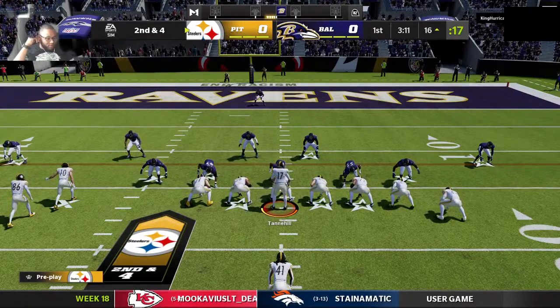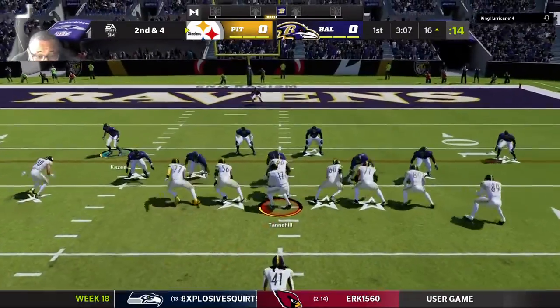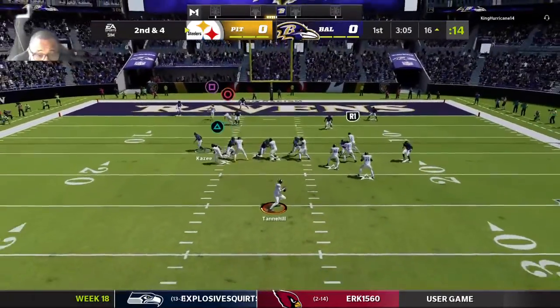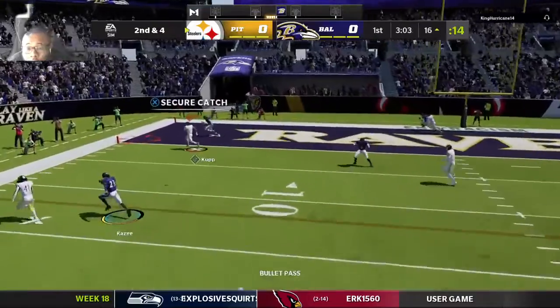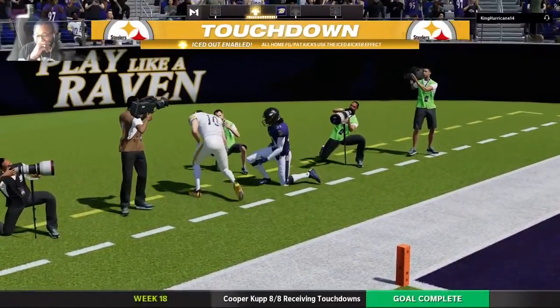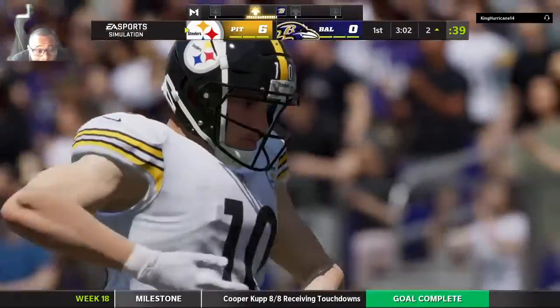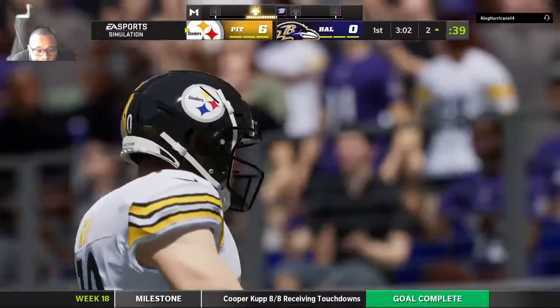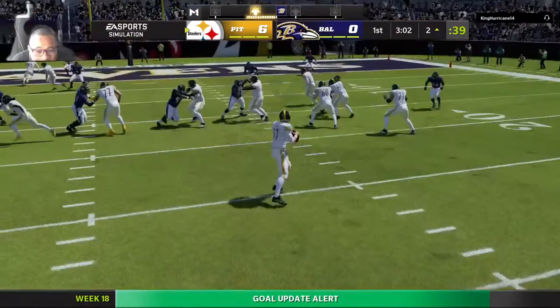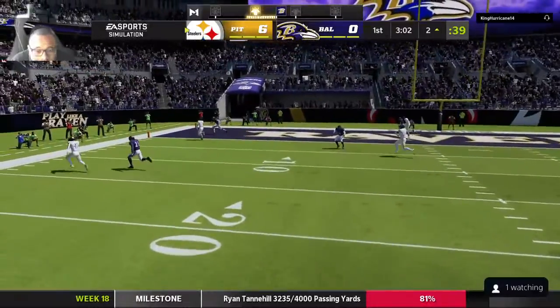Ooh, back at it. They'll fake the handoff. Now Tannehill. And caught in the end zone. Touchdown, Steelers. Cooper Kupp with touchdown number 8 on the year. And the Steelers take the ball down the field and score on their opening drive.